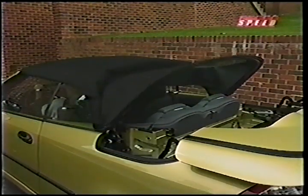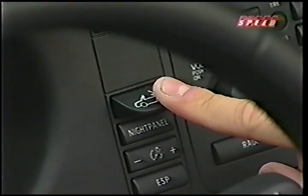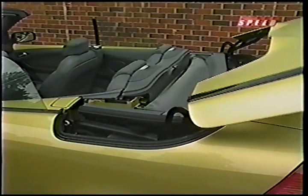Lowering the new three-layer hydraulically operated magnesium frame soft top with added heat and noise insulation is a one-touch affair. Top up to top down takes only 20 seconds and utilizes a collapsible storage well called cargo set to separate the top mechanism from the contents of the trunk.